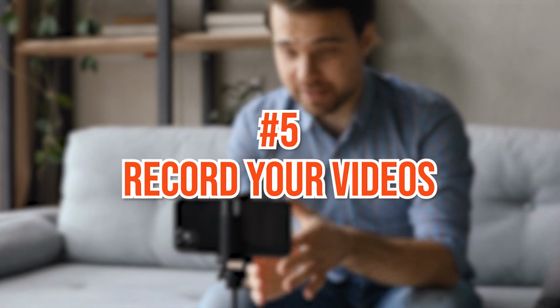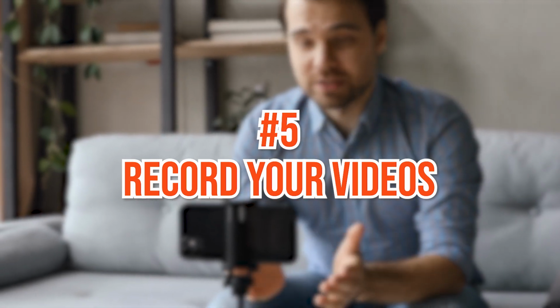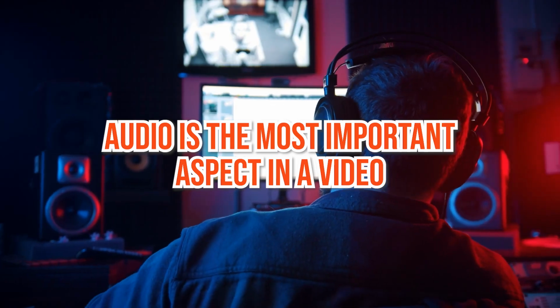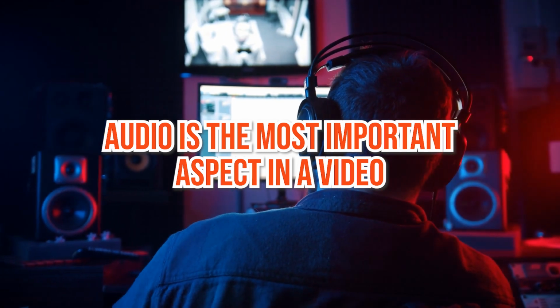Now, this is where the rubber hits the road. It's actually time to hit record. You want to make sure that you have a great camera, and these days, iPhones or Galaxy phones can actually shoot really great high-res video. And be sure to add some type of microphone like a lapel mic or a boom mic so you can get really nice crisp audio. And I would say the audio is the most important aspect of shooting videos.